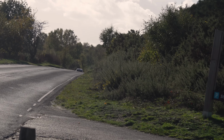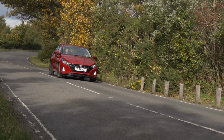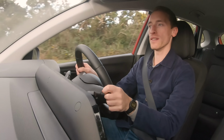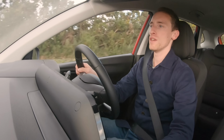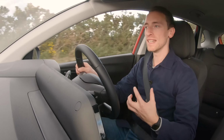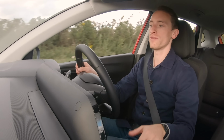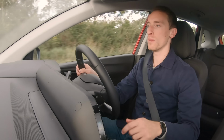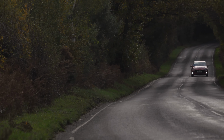The ride is a little firm around town and at lower speed, so you'll find a Polo more comfortable there. But on the motorway, the i20 really shines. It's got a very nice high-speed ride that's well planted, really stable, and it's so good that actually if you had a big choice of small cars in front of you and you had loads of motorway miles to do, you could certainly do a lot worse than pick the i20 to do those miles in.